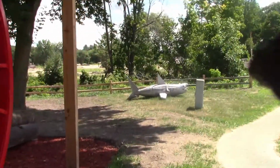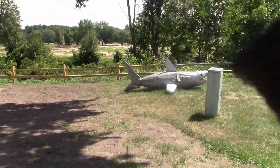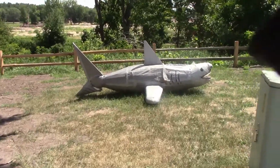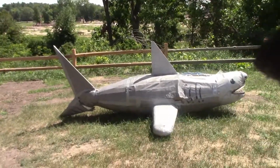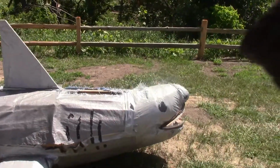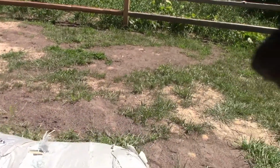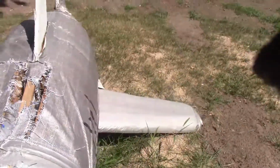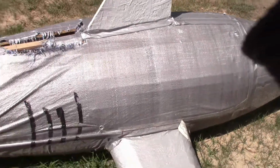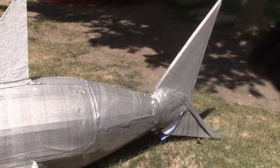Okay, now this is what I didn't expect to see here. What is this? There's a shark out here. What is this shark? It's like made out of styrofoam and what do you call it? The canvas and wood. What is with the shark? Okay. We'll have to see what that's about.